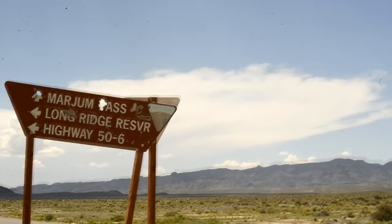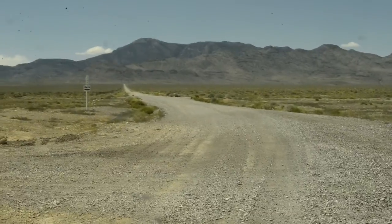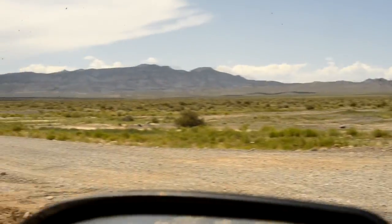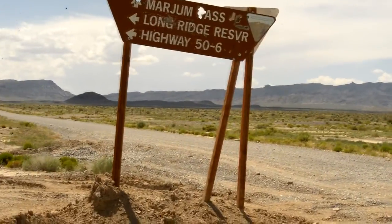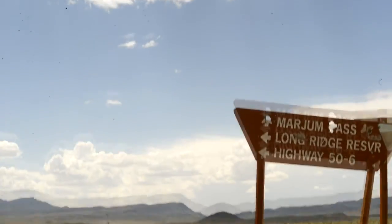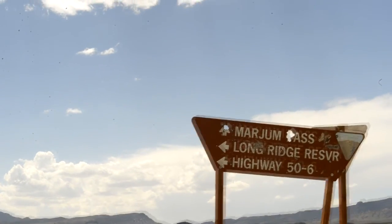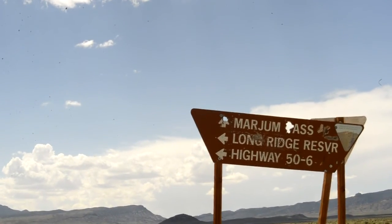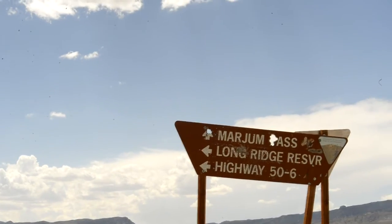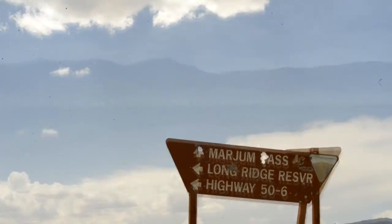So we're going to head towards Marjum Pass. You would keep going this direction if you were going to the pay site. We're going to make a left here and continue on for several miles towards the mountains there. That direction will also take you towards the gold areas, gold prospects, but we're going to stop short and visit a trilobite area instead.